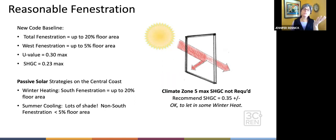And if you're doing passive solar strategies, like you're really on purpose trying to design the house so that you are allowing the winter heat in, you can have up to 20% of the floor area facing south, and you can design the house so very, very little heat is needed. If it's not a passive solar house, then we recommend that all of the glass added up on all sides of the building don't exceed 20% of the floor area.